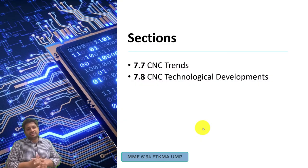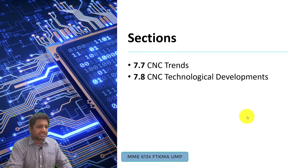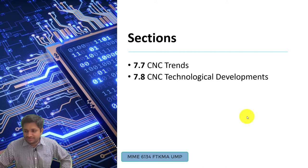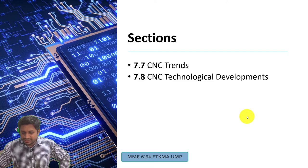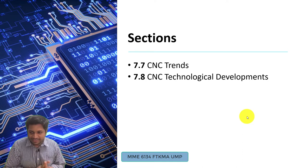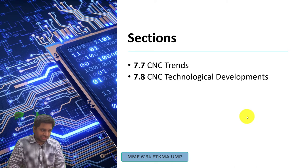So when we talk about trends and technological developments, we see that with the advent of CNC technology, new things are coming up. They are now getting integrated with new systems, machine learning, artificial intelligence, etc. So these are some things coming up nowadays in current CNC technological development and trends. So what are those trends, and how do we see CNC systems based on those trends?